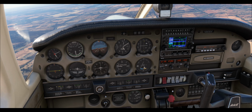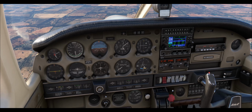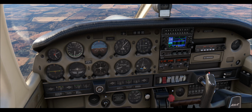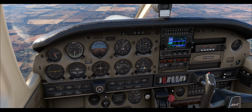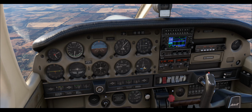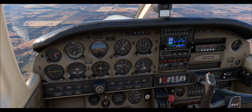We're getting pretty close to our 008. We're going to hold the turn a little bit because our CDI hasn't started coming in yet. So we'll hold this heading around about 340 until the CDI starts moving in. And then once it starts moving, then we'll worry about turning back onto our 008.